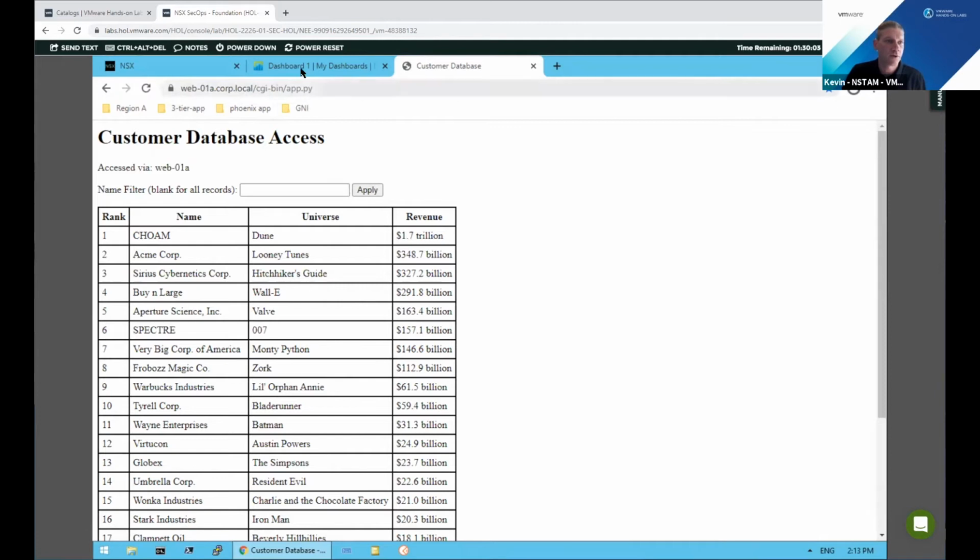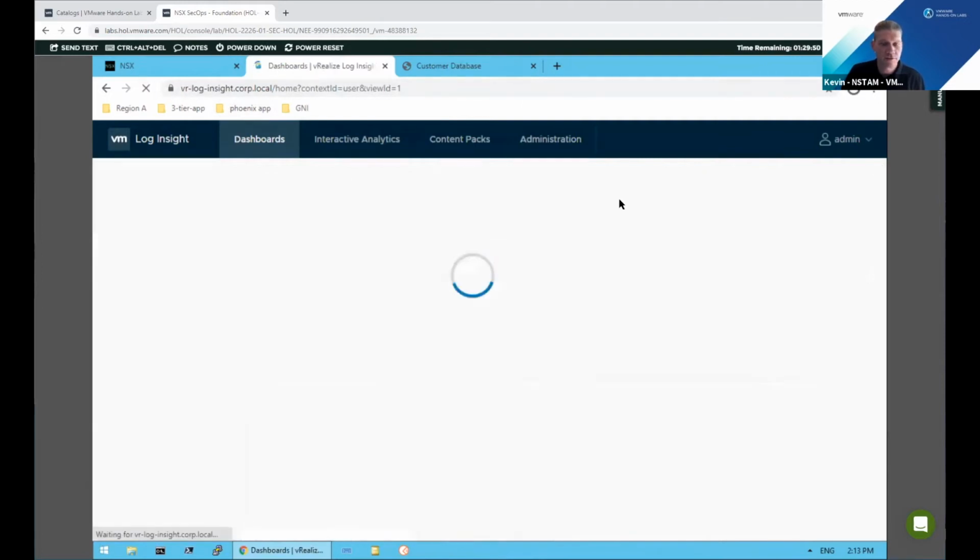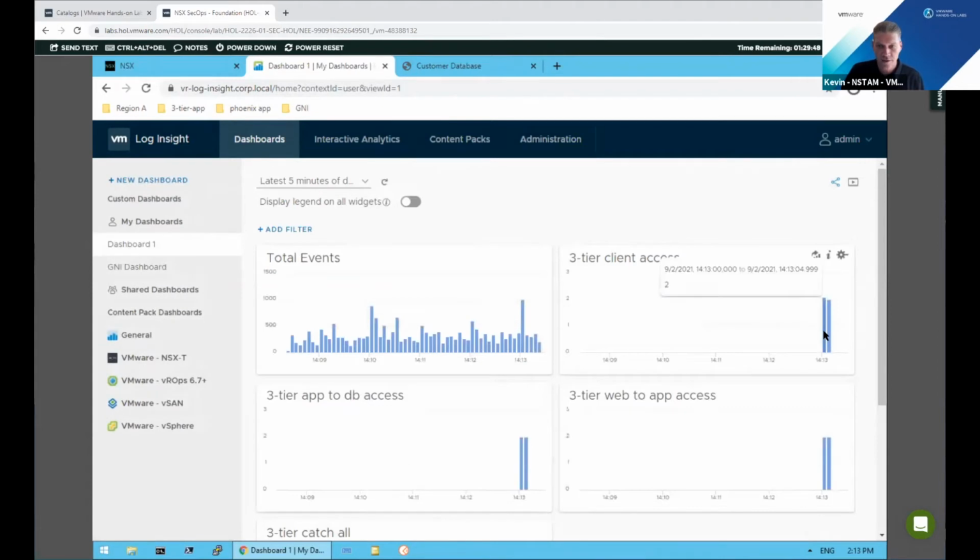So real quick, I want to show you a little bit about those log labels. So I'm going to jump into Log Insight here and do a refresh. Notice that we've got no hits on these 3 widgets at the moment. And if I do a refresh here, we now see that we've got some hits. So this was me accessing that application once those rules were enabled.